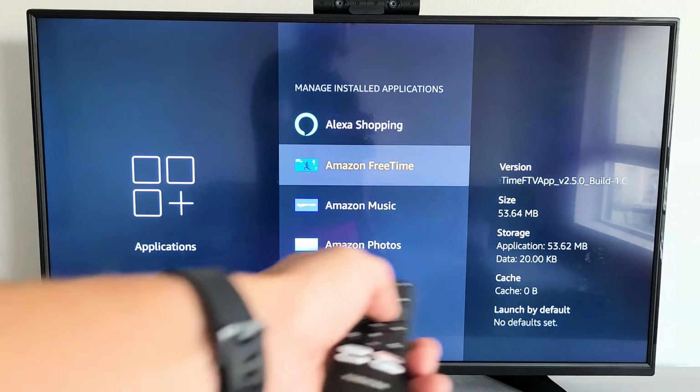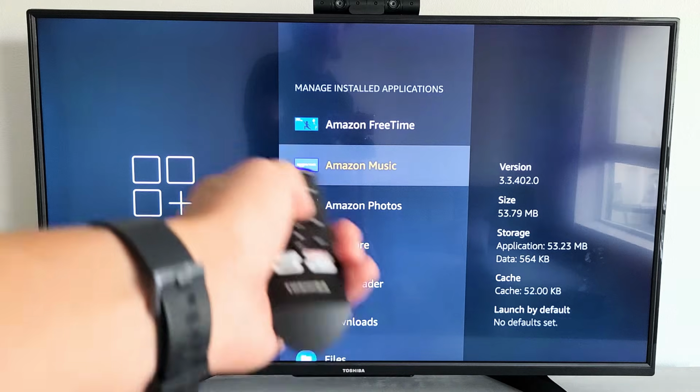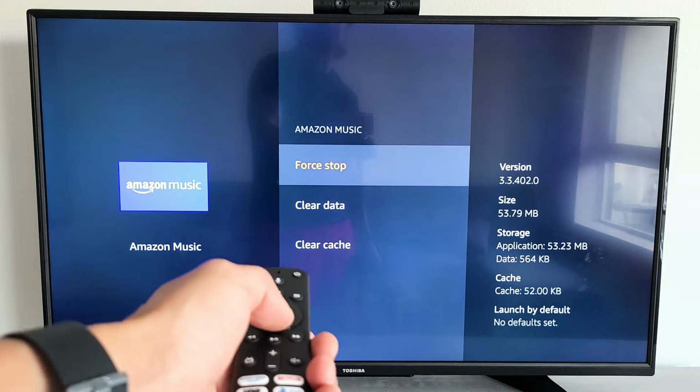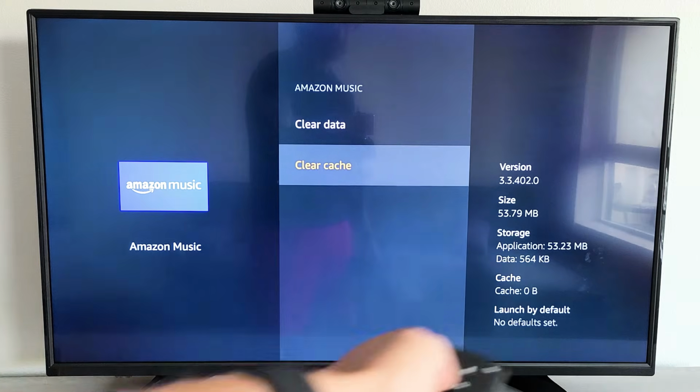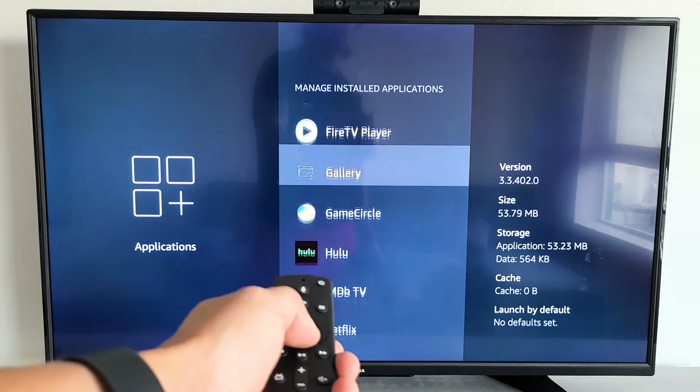Let's find another one here. Okay, that one's already 0. Okay, here's Amazon Music. Let's go in here. Let's go down to clear cache. Okay, and now it's 0. Now go back. Now do this for all the apps, okay?